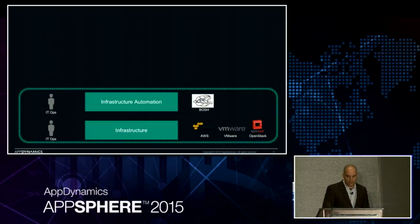The lower 2 layers are really around infrastructure automation and the infrastructure itself. This is where we use a tool chain called Bosch. It's an open source tool chain that was originally modeled after Google's Omega and Borg product to deploy highly distributed systems across multiple VMs, upwards of like 10,000 VMs. And we've written bindings to allow Cloud Foundry to deploy equally on top of AWS as it does on vSphere and OpenStack using the same basic primitives.